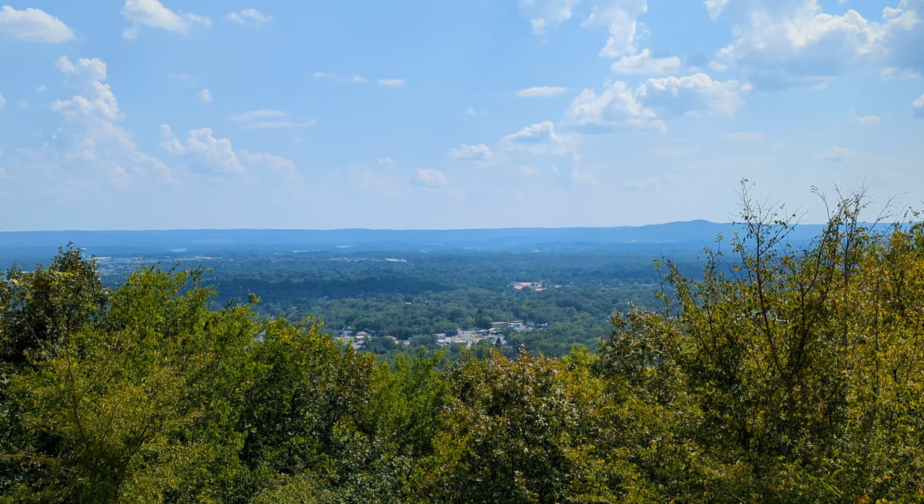We found the outlook. Isn't it gorgeous? We could have just driven up here, but the hike was nice. You know, makes the view more worth it.